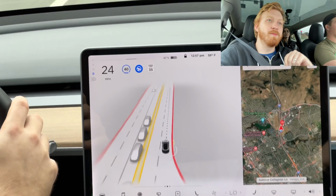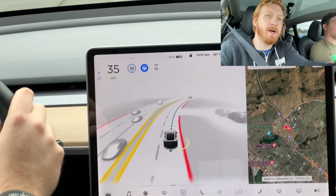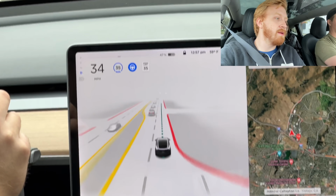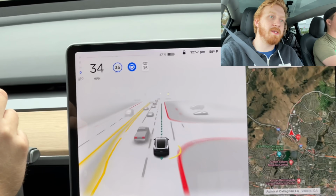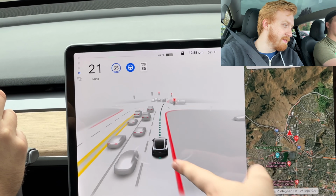Whoa. Wow, that's pretty confident. It's like, I'm going. That's perfect. There's so many Teslas around here. My God. Yeah, there is a bunch around here. Oh, there's a yellow. Okay, yellow. It caught it. It sees a bunch of traffic, too. All the brake lights. Nice.